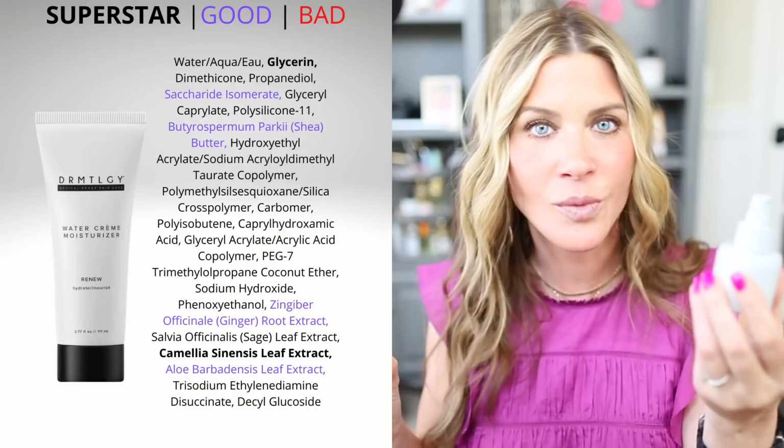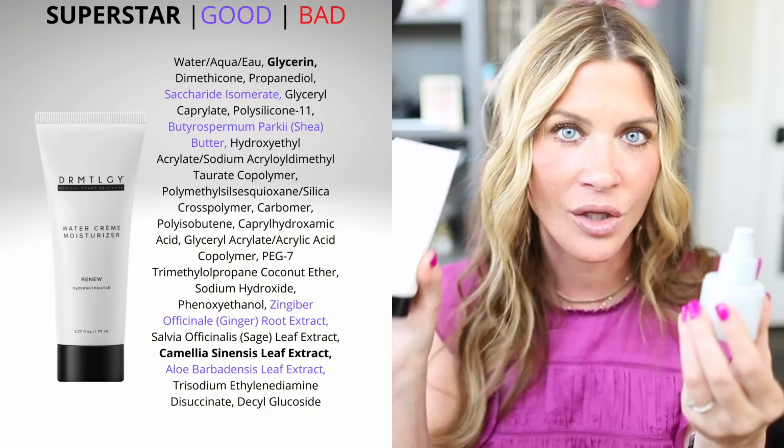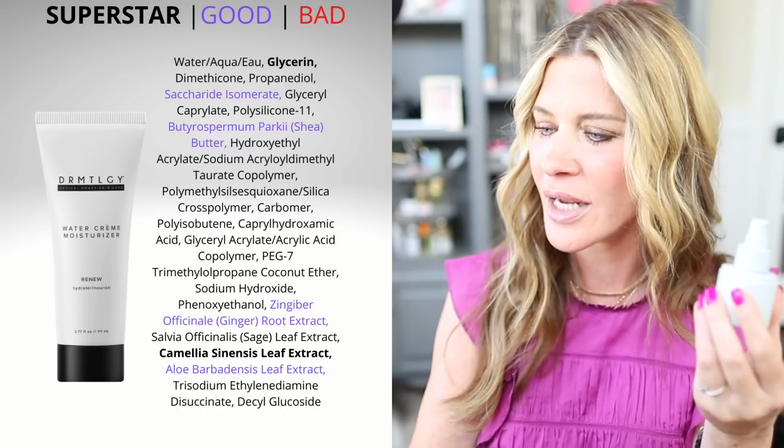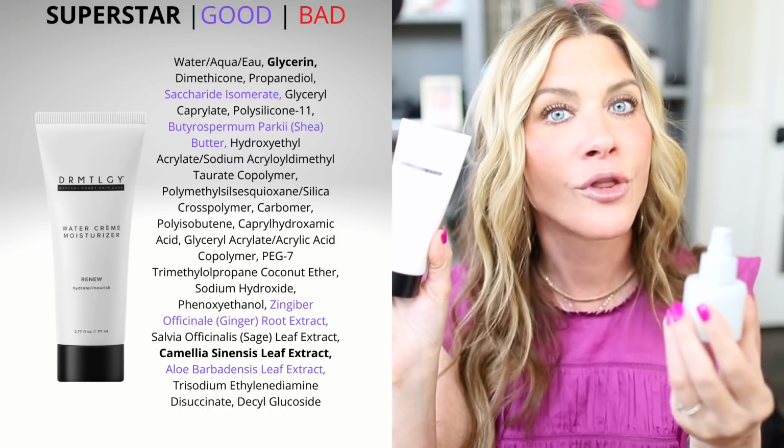Now again, this is 1.7 ounces and it's $29. This is 3.77 ounces for $37.